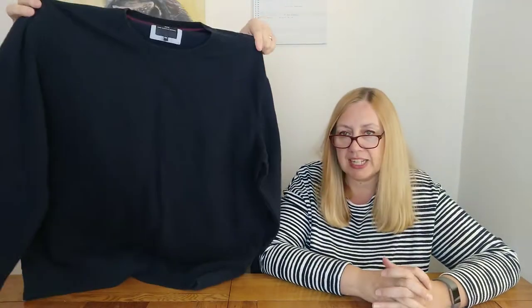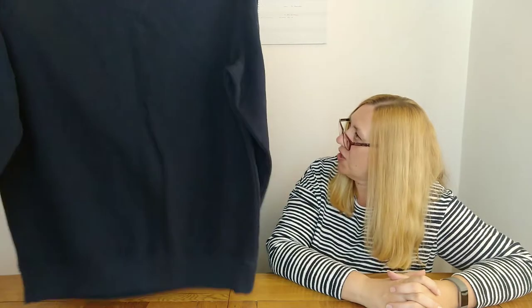And then we have a Crew Clothing jumper that we paid £3.50 for. It will be going up for £18.99, and we'll keep our fingers crossed. It's quite nice, actually. Isn't it weighty? Nice and thick. Yeah. It's an XXXL as well, so that should be quite popular. It's getting close to my size.